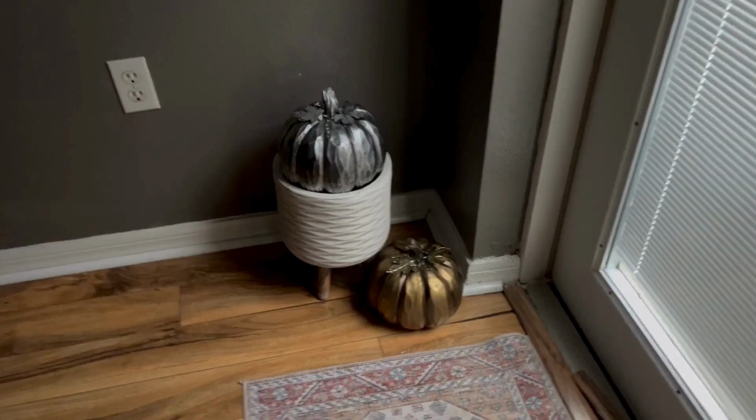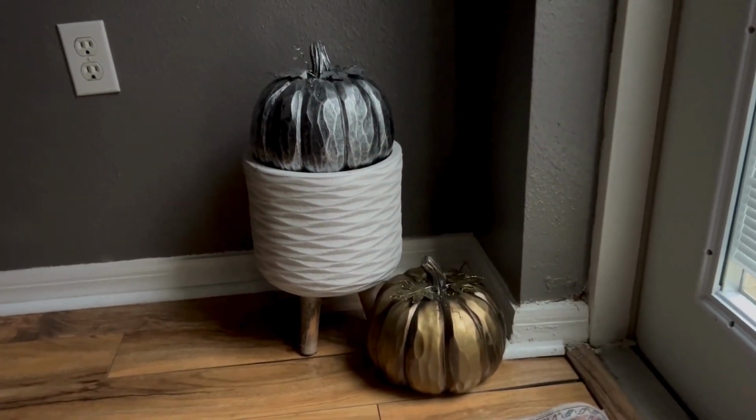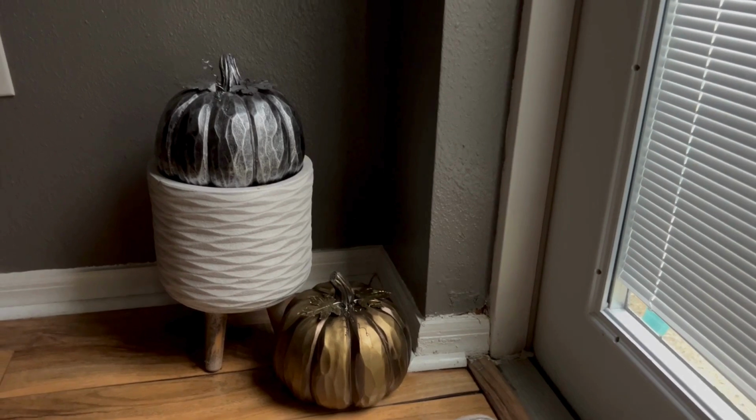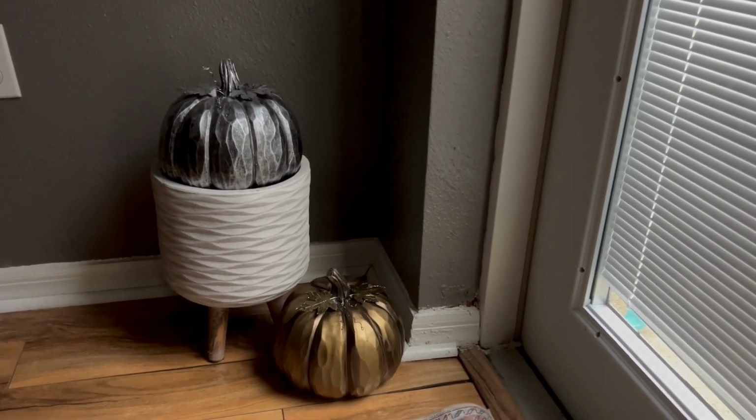But besides that, I forgot to show you guys these little pumpkins. I put one in a flower pot and they're by the back door. I just want to show you guys, they're really cute together.